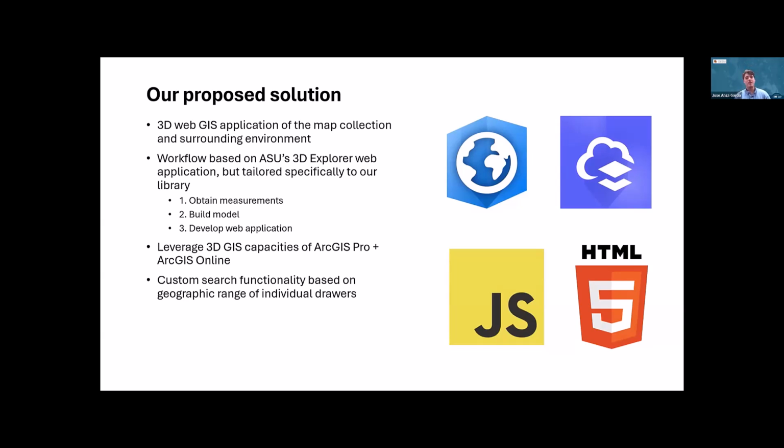First, we were going to obtain measurements. So basically just measure everything in the map library so we could get everything down to scale and build it in ArcGIS Pro. Then build the model, obviously. And then part three, develop the web application. And you can see at right some of the technologies we're going to be using. So ArcGIS Pro, ArcGIS Online, JavaScript, HTML, and some JavaScript mapping libraries.